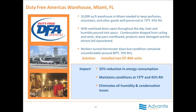This is just a storage of perishable goods. Duty-free Americas, you might have seen these stores in airports that you visit. They have these distribution centers with all their perishable goods. You can see a picture in the lower left-hand corner. And they've got one, for example, in Miami. Big overhead doors opening every hour, a lot of humid air coming in. They were having a pretty big humidity problem, and their conventional system was dealing with that by dripping water all over their expensive perfumes, chocolates, and all of this stuff. So obviously that's a terrible, terrible outcome for them.